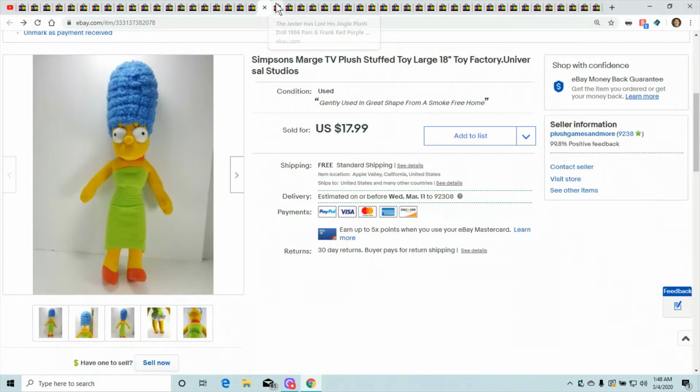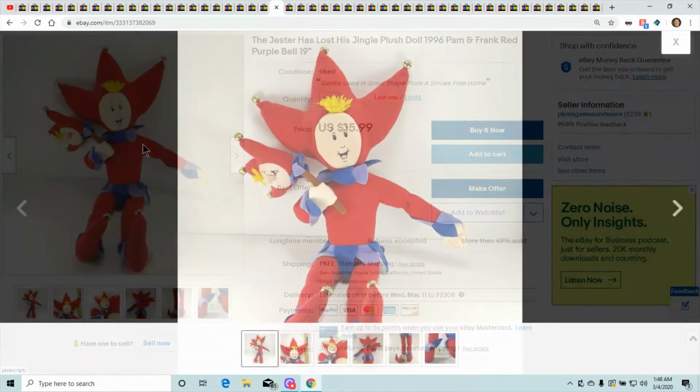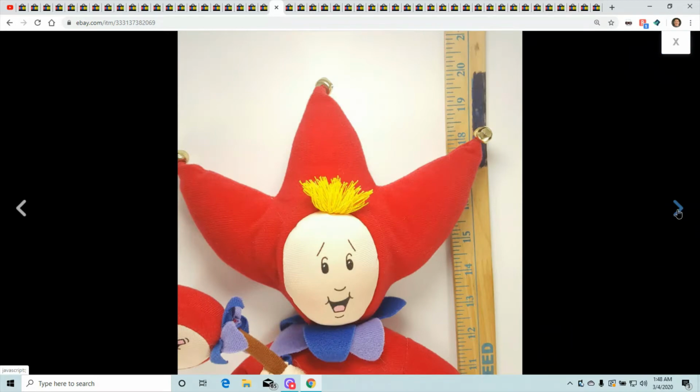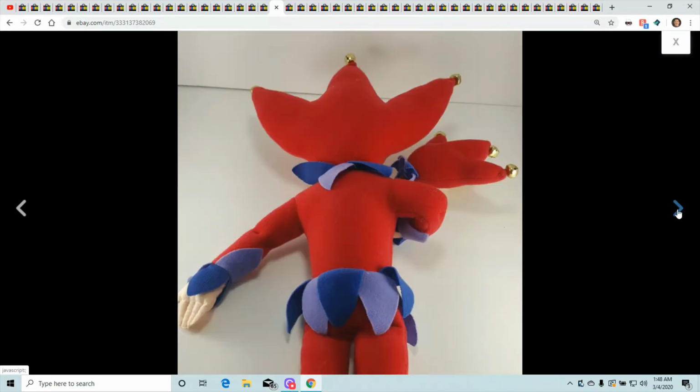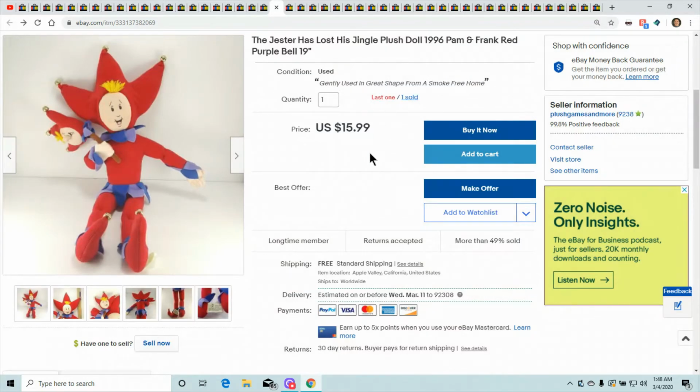a decent amount for Marge. This guy I've had for probably 6-7 years. I actually found a second one, so I have another one. After I sold this one, I'm like, oh, finally I sold this one. No, I found another one. Took forever to get rid of the first one. Well, anyways, I got $15.99 with free shipping.